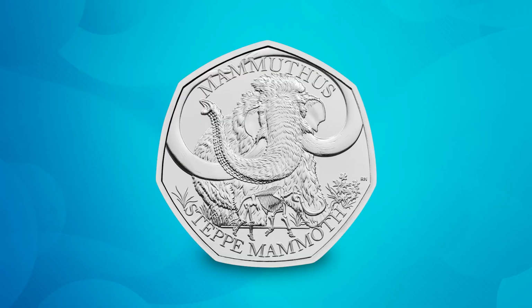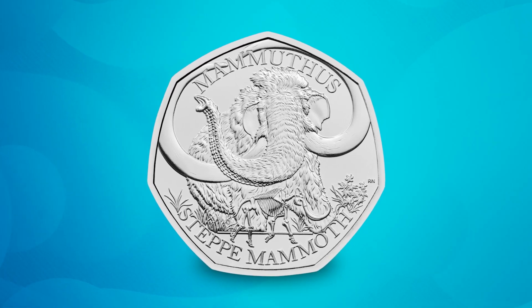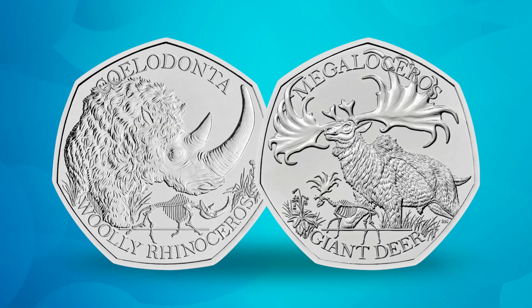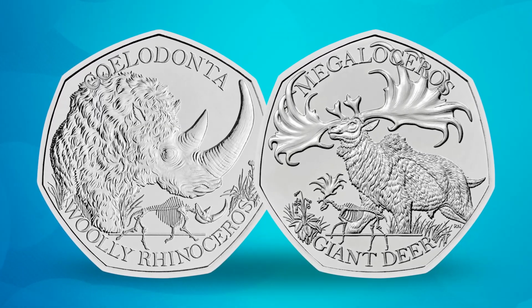Now on to another very exciting new 50p, the first in the Ice Age Giants series, which kicked off with the Steppe Mammoth 50p. This is part of the wider Tales of the Earth 50p series. We've seen dinosaurs, we've seen prehistoric creatures, and now we're moving into the Ice Age with a new series including 3 50ps. After the Mammoth, we have 2 more still to come: the woolly rhino and the giant deer. All of them were designed by Robert Nichols in collaboration with the Natural History Museum, so you know that it is scientifically accurate.